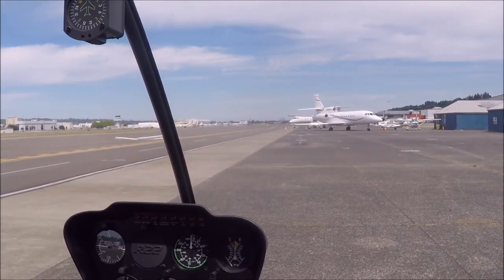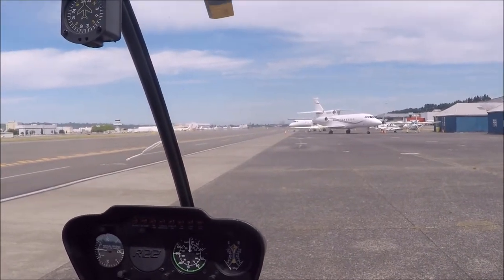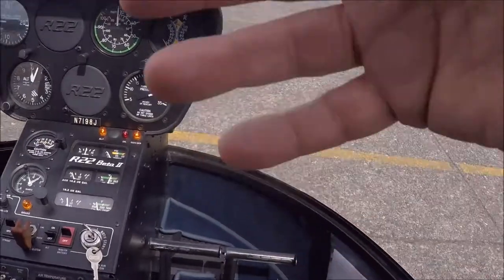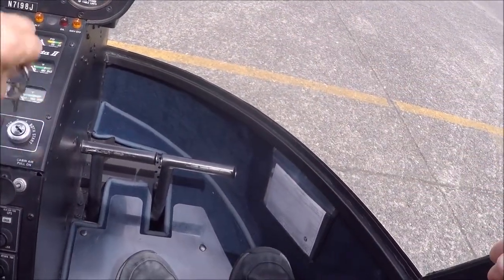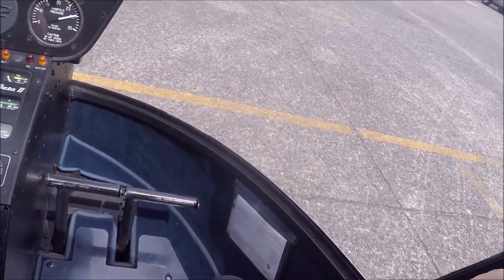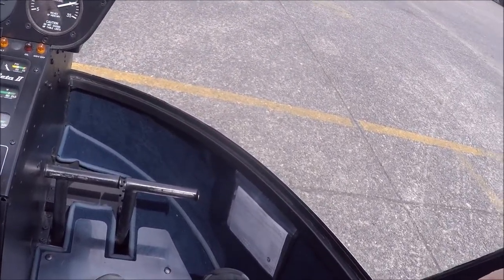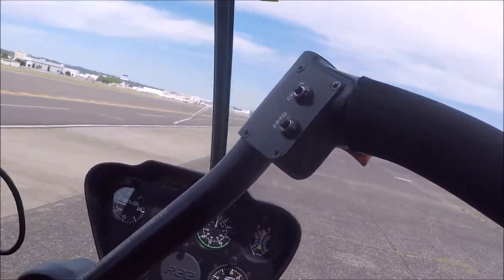Next one. Yep. Good enough for government work. Strobe stays on. You want to leave the key in? Yeah, actually, they're about to fly right now. Okay, got it. Then we'll get my butt out of here.